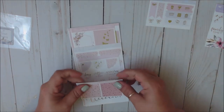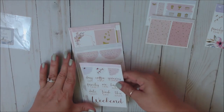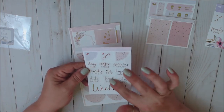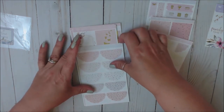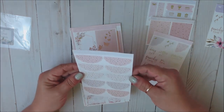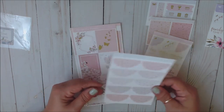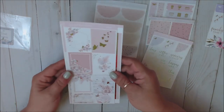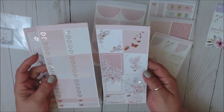Oh, look at these. The headers, again, with the rose gold. You've got script functionals, some overlays here, a beautiful weekend banner, and the Facebook freebie. If you are a member of her Facebook group, you get this. Look at how gorgeous those overlays are. Stunning. Hopefully you can see the foiling. Oh, beautiful. Oh, and look at this. Oh my goodness. Oh, gorgeous.